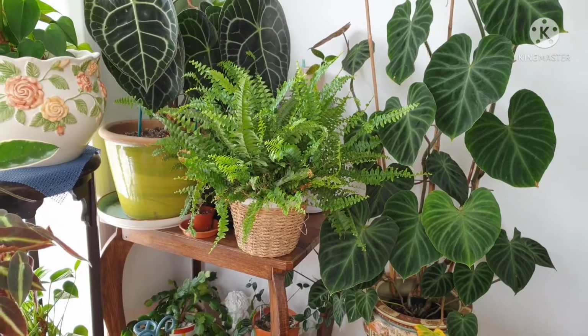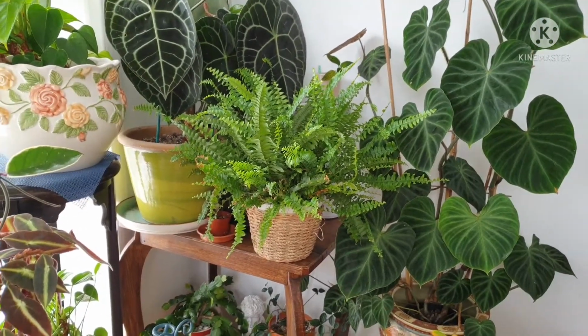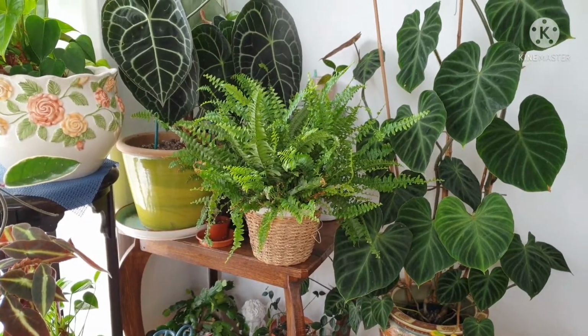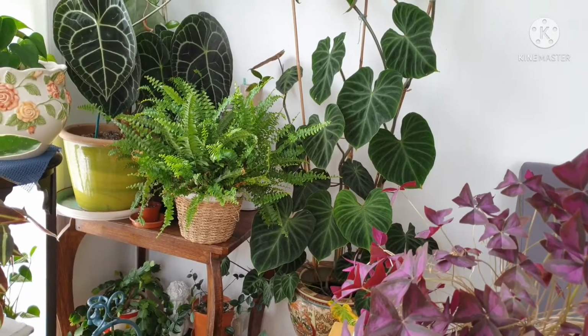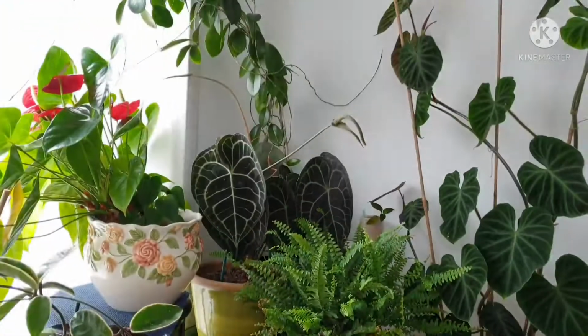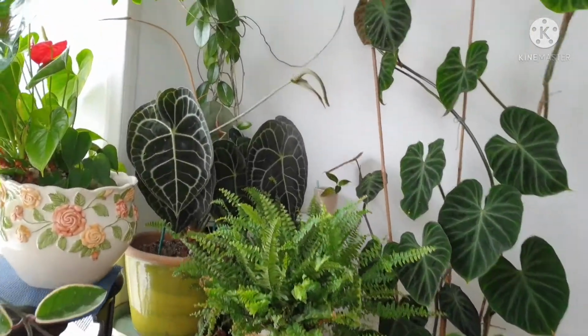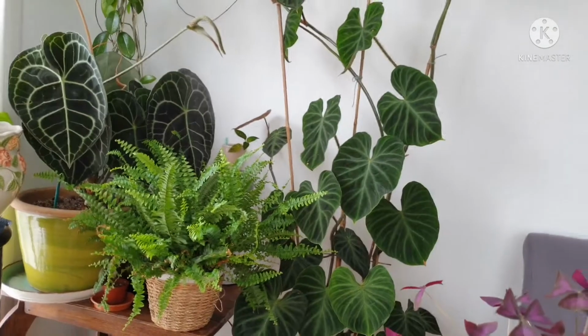It's Cara.inhousegreen, and today I am showing you my 10 favorite flowering house plants. Sometimes you do love the foliage of the plant, like anthurium. I don't like that flower, but it's not on the list, so that's fine.